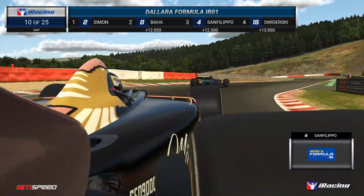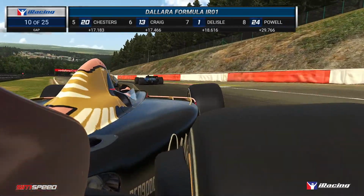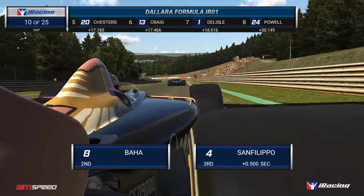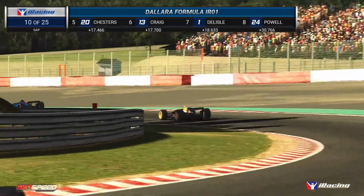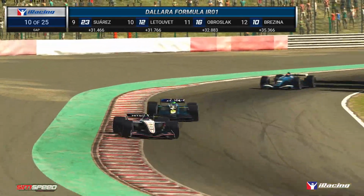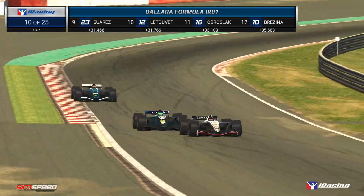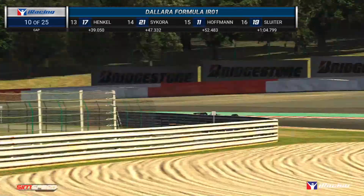Still on second and third now, so Danilo Sanfilippo and Omar Bahar having their race. Jake Swiderski now in fourth place. It's Rashad Craig who's actually lost the place now to James Chesters in fifth and sixth position, but Chesters has just run wide in the background then, so this is going to allow Rashad Craig down the inside then at Puon and gets the move done. Just about slipping through a one-car width gap. But Chesters ain't giving this one up here. He's trying to get a little look back, but he's not going to get there.